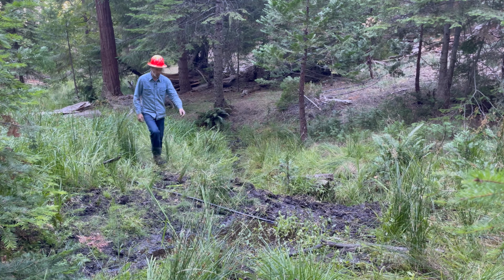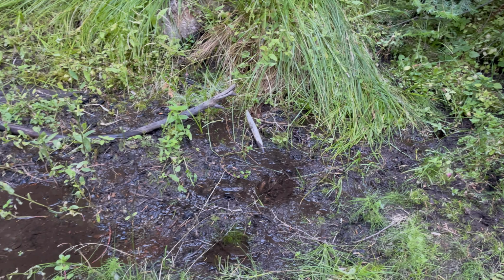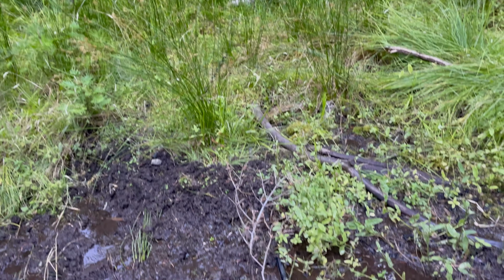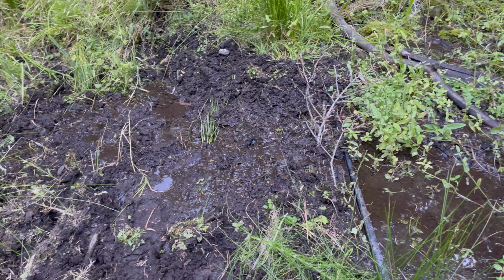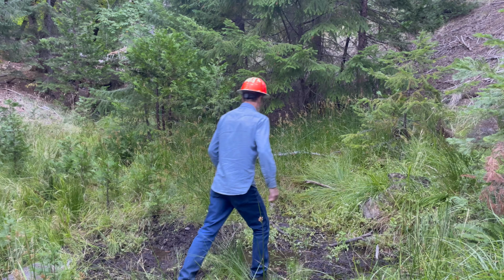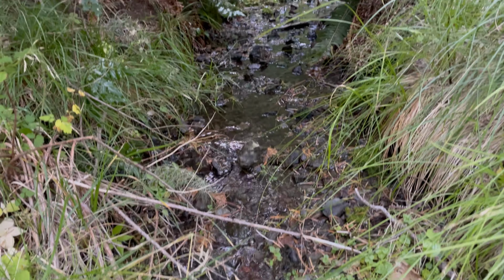They tear up this one springy spot. It was a green grassy area like the rest of this, but in recent years they've started tearing it up. It's just a mud hole now. What are they doing here? I wouldn't imagine they're doing it to get a drink. There's plenty of water in the main stream of the creek here.